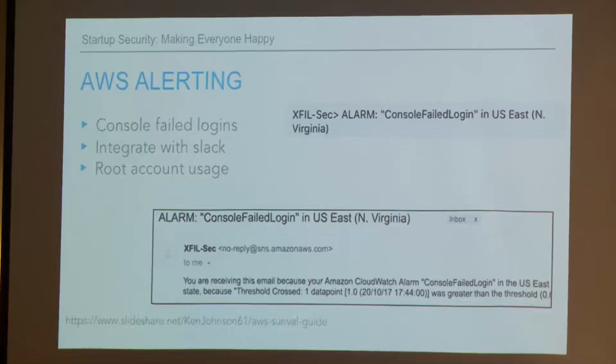Yeah, sorry. So yeah, Brian touched on this before, but we have alerts set up for AWS to do things like console failed logins, root account usage. So if for some reason your root account credentials get leaked, we'll get an alert basically saying that they're being used. But we do see the console failed login here and there if someone just doesn't remember their password or has the wrong password. So these are super easy to implement.